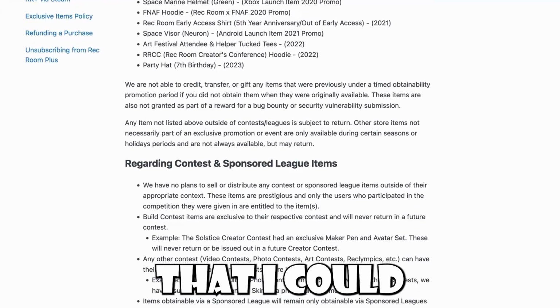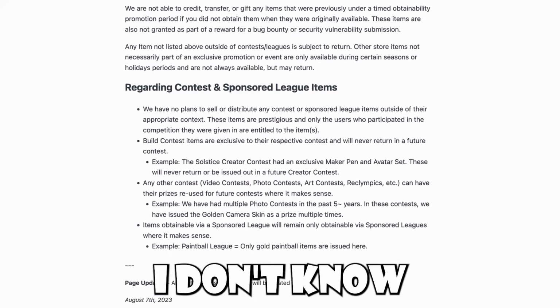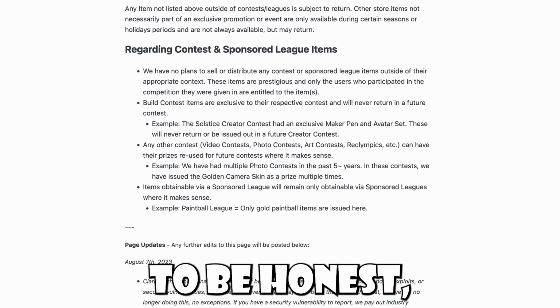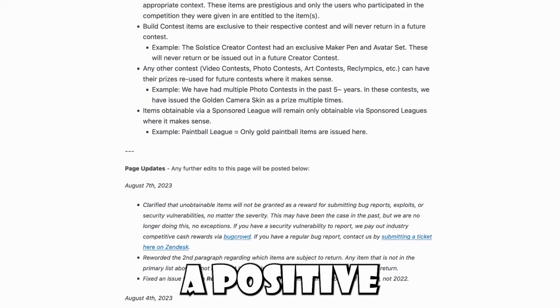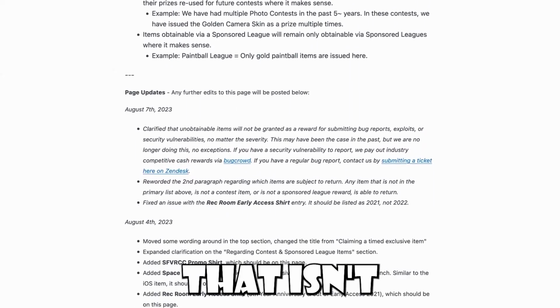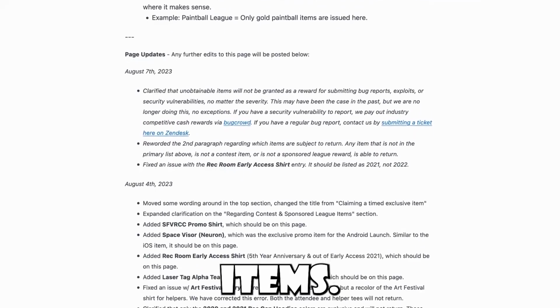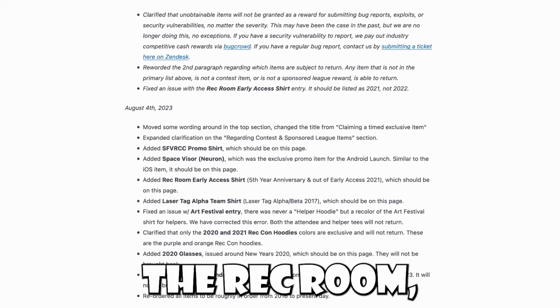The best case scenario that I can think of is maybe Rec Room is revamping the exclusive item policy, but I don't know why they would, to be honest. Strange situation if you're catching my gist, but honestly, I love to have a positive outlook on pretty much everything, so hopefully Rec Room is doing something that isn't taking away exclusive items. Be sure to let me know down in the comments below if you guys actually own exclusive items in Rec Room. I'll be checking.